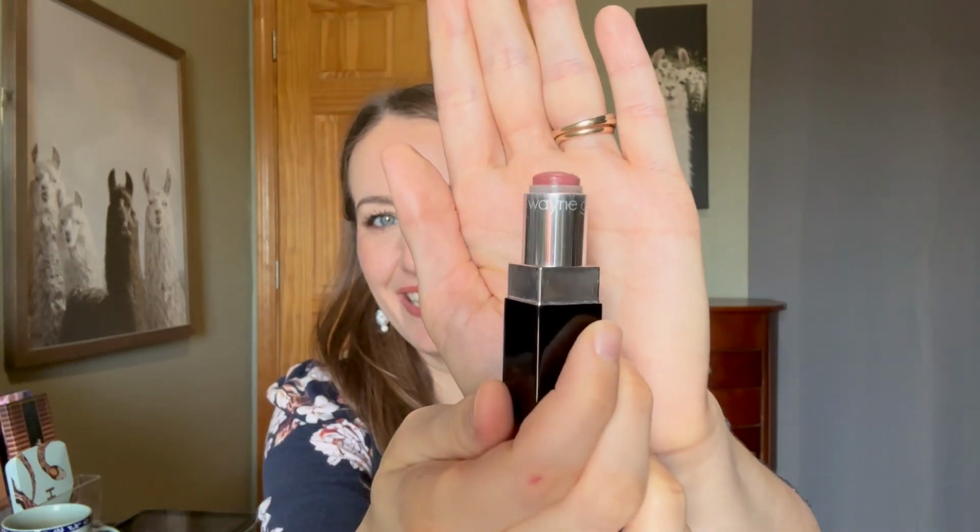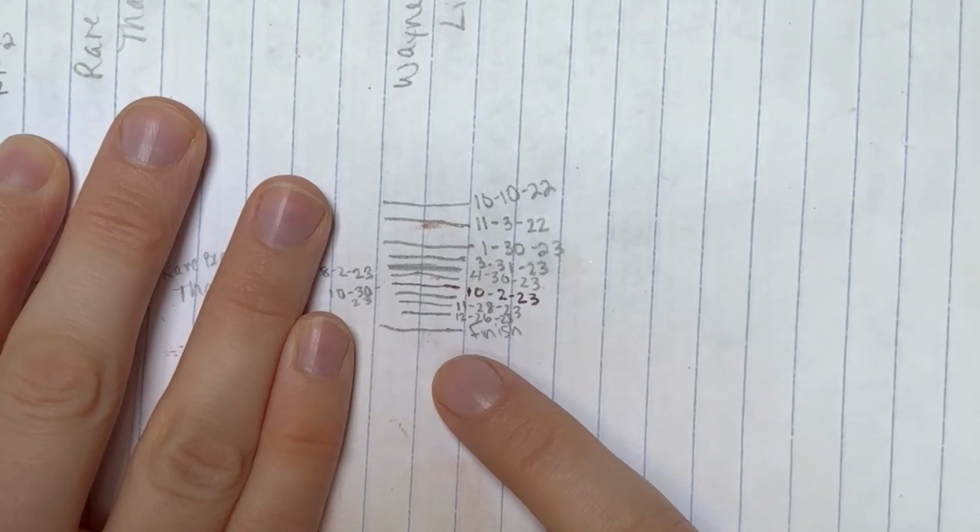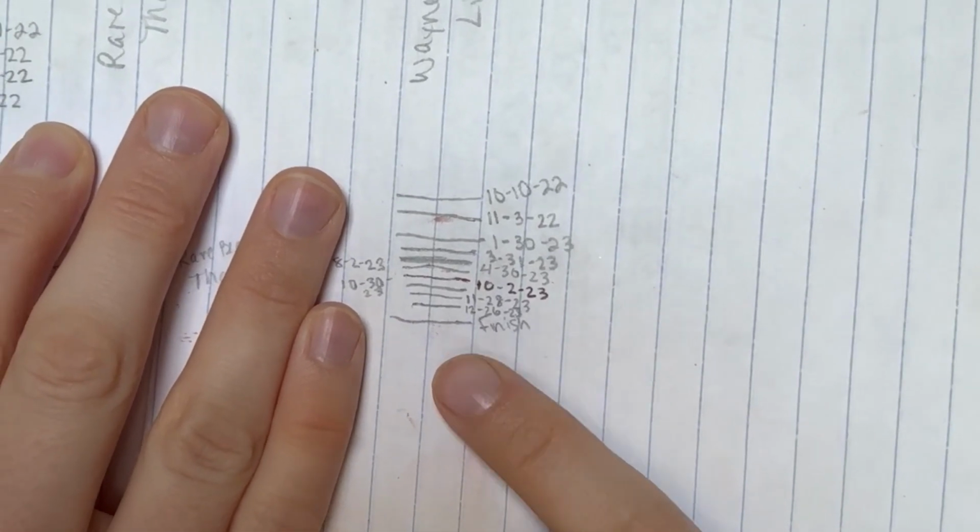Oh, we're so close on this lipstick. From Wayne Goss, I have the shade Lily. Look at the little nubbin. Just a little bit that's left. And I was able to make a new mark as well. So this is very slowly but surely being used up.